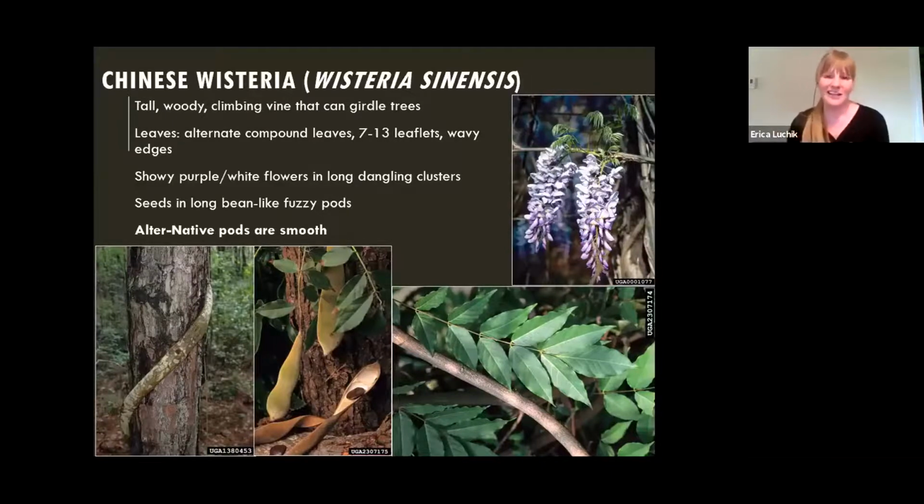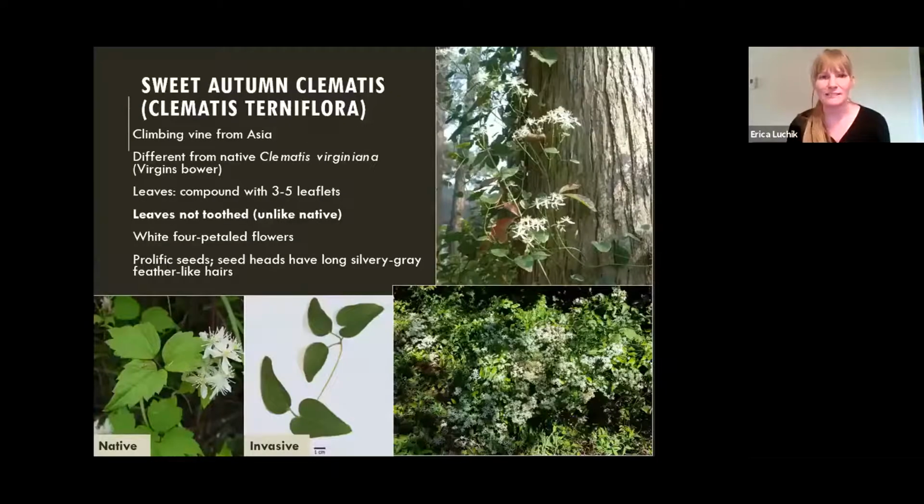Another one that a lot of people have is Sweet Autumn Clematis. It's a climbing vine from Asia, and it has compound leaves with 3 to 5 leaflets and these white 4-petaled flowers. So the same as the wisteria, it does have a native species called Clematis virginiana, or virgin's bower. And the way you're going to tell these apart is the photos on the bottom show the invasive has these smooth, simple leaves, and the native has toothed leaves. So they still have the same beautiful flowers, just make sure you're planting the native one, and you can tell by those leaves.